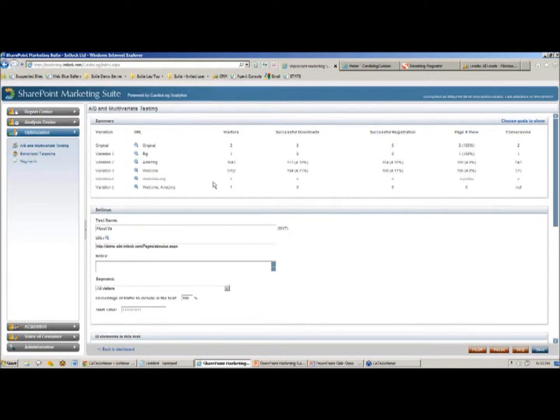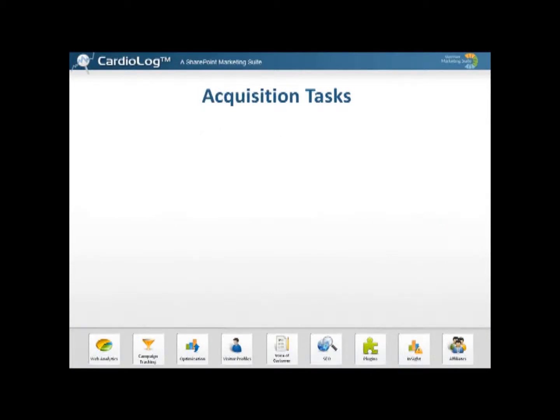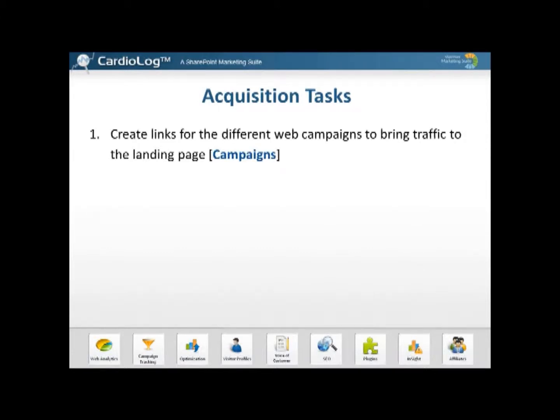The second kind of test that we can provide SharePoint websites is multivariate testing. Here, instead of taking a single page and comparing it to a variation page, we can take just that original landing page and define a few different options for the UI elements on that page. So for example, I can define 3 different images instead of the iPad you saw earlier. Or as another example, we can change the Register Now button.